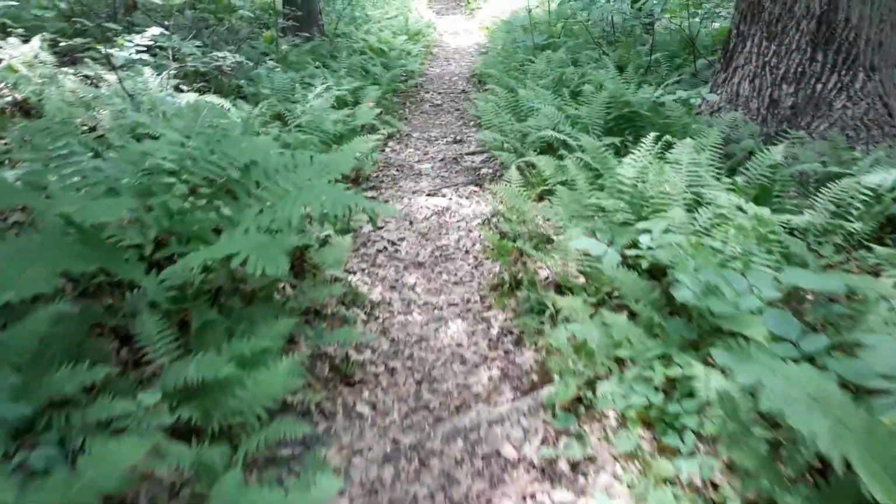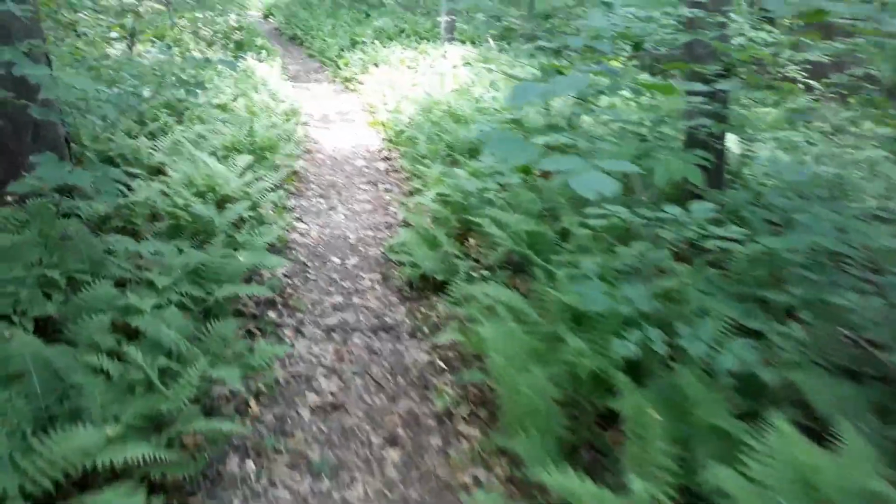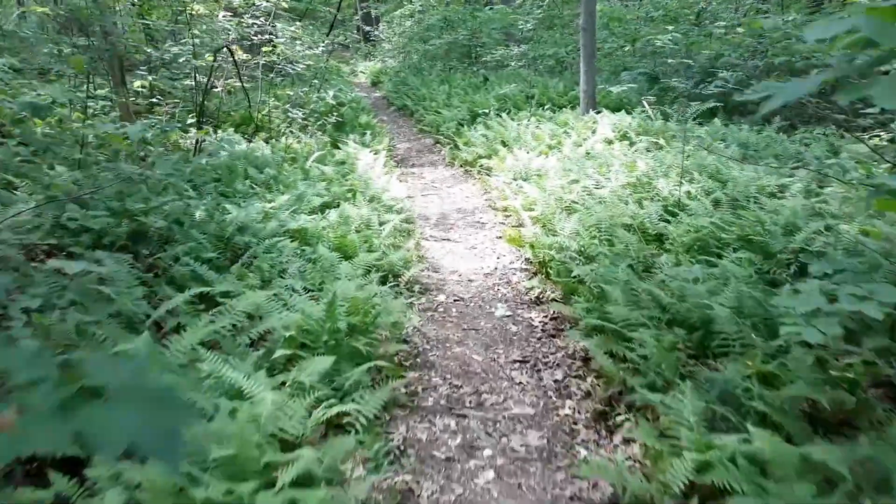I think you can see now that we're right along the fern path. Man, it is so beautiful and green.